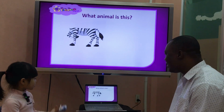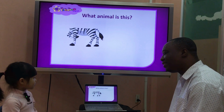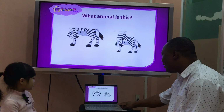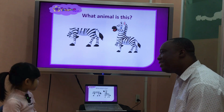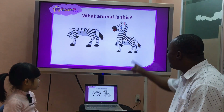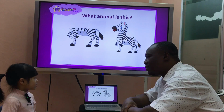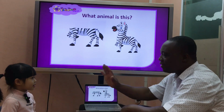And what animal is this? It is a zebra. Zebra, that's right. So, how many legs does the zebra have? Four legs, very good.